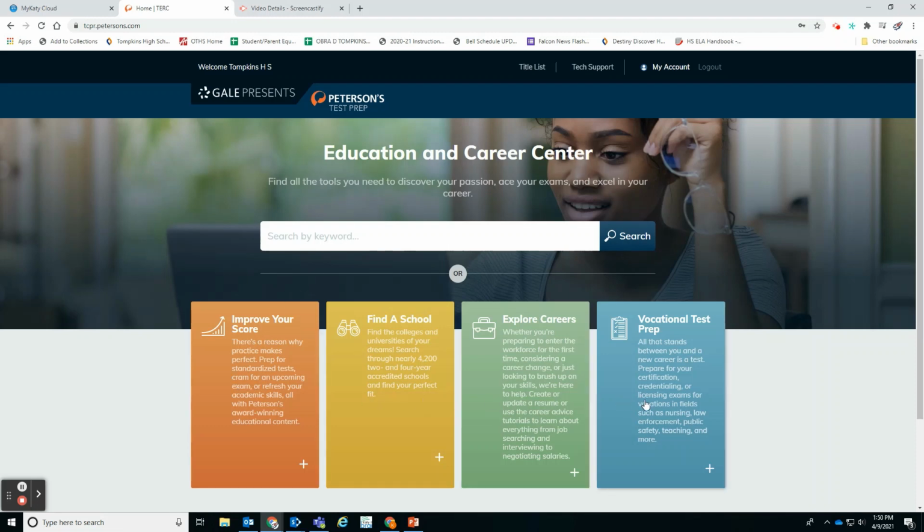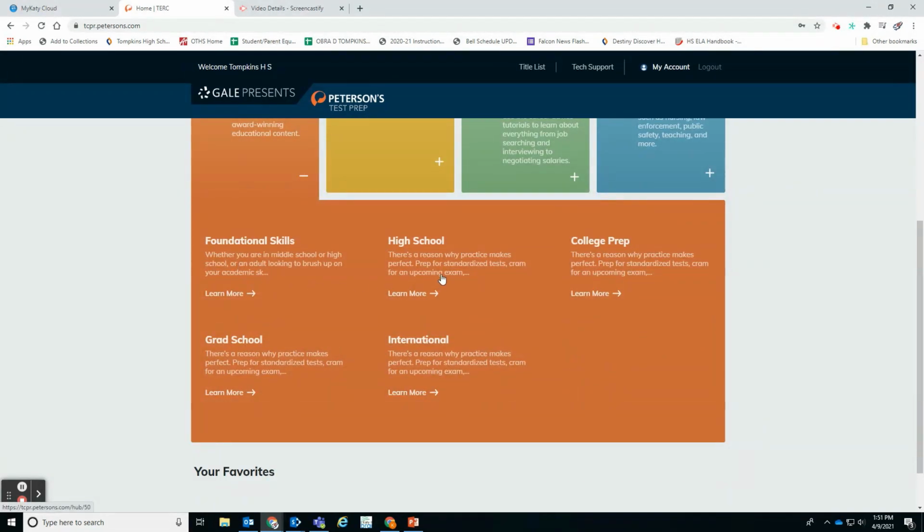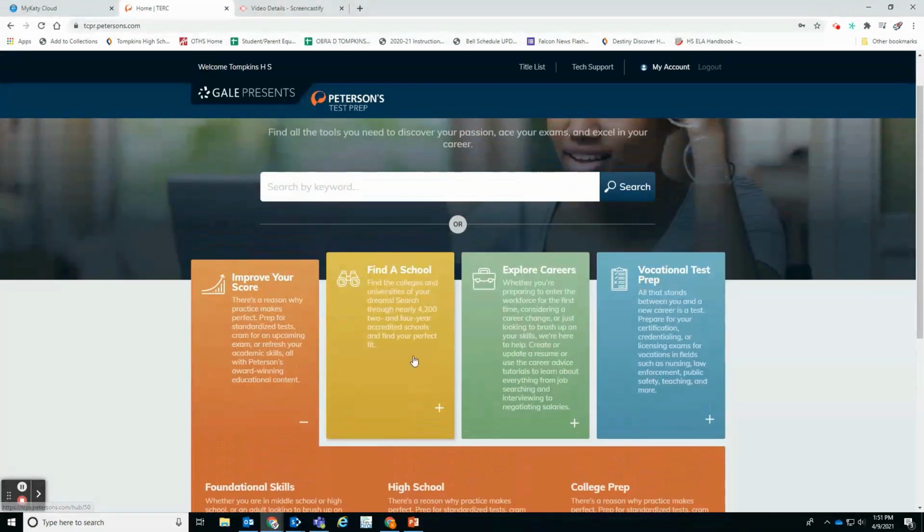So you can see a couple things down here. On the left-hand side is Improve Your Score. This is for test taking practice. So you can see down here, foundational skills, high school. This is things like standardized tests. College prep, that's going to be like AP tests. Grad school would be like the bar, like law exam sort of things. And if you're planning to go overseas for school, you might have some information in here in the international tab.